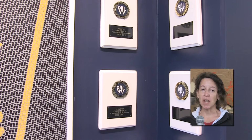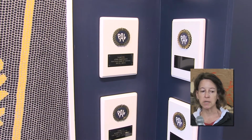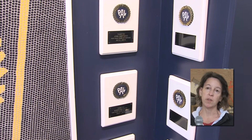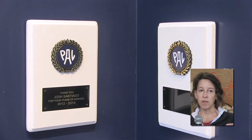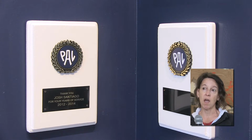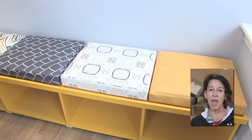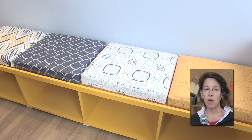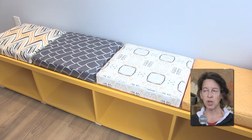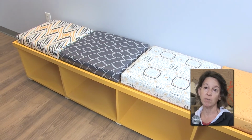And then it also gave me an area to put plaques where we could celebrate the past officers that have served at PAL. You'll see that they're engraved for the past officers, and then I left some blank ones around so that they have enough for future officers that have served. There's a bench, and I worked with a bunch of the kids back in January, and I had them do drawings, so each of the kids designed the patterns themselves.